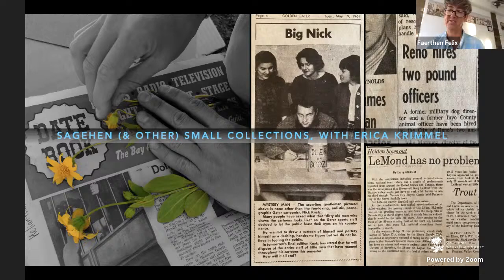Erica's been one of my favorite people since she strode into Sagehen about 10 years ago with her newly minted undergrad degree in library science under her arm, asking if she could do something with our musty old teaching collections that she somehow heard about. At that time, we'd been told that these small collections had no real value, and many institutions were chucking theirs in dumpsters thanks to shrinking public budgets.